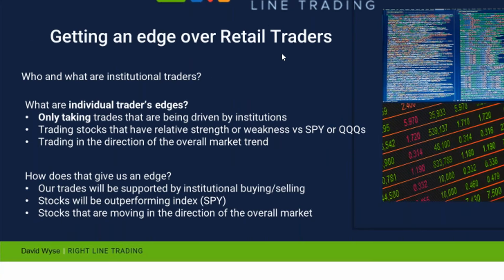So this is how we get an edge over other retail traders. We're only taking trades that are being driven by the institutions. We're trading stocks that have relative strength or relative weakness versus the SPY or the Qs, and we trade in the direction of the overall market trend. Those are the three. If you can do that, you're going to have an edge over about 90% of the retail traders in the world.